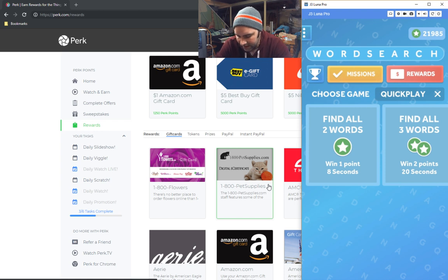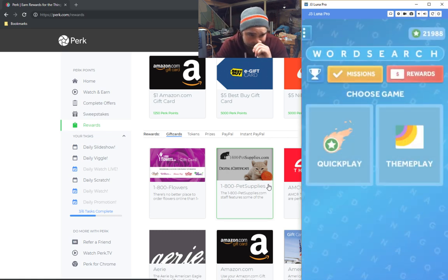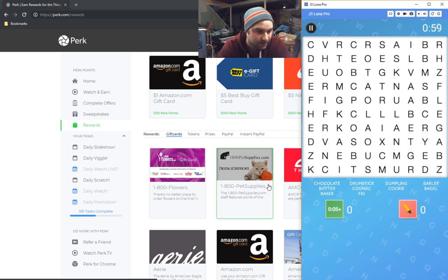A quick play, you can select 2 words and you can win a point in 8 seconds, or you can find 3 words and win 2 points in 20 seconds. Also on the theme play, there's 2 different themes you can select. There's food and drink and sports. Now if you select the theme play, you have a lot more time. I think it's like a minute. Yeah, you have 1 minute to find all these words. So let's see how we could do.